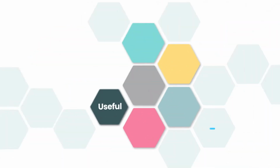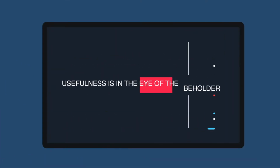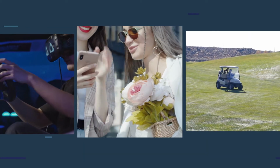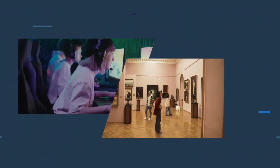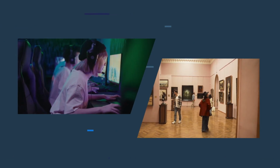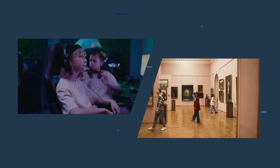The first factor is useful. Your product must be useful and serve a purpose for its target customers. But take note that usefulness is in the eye of the beholder. This means that people also call products useful if they deliver fun or aesthetic appeal. Popular examples of this are computer games and paintings. You can play a computer game all day or go to an art gallery to look at beautiful paintings without the purpose of accomplishing a goal that others find meaningful.